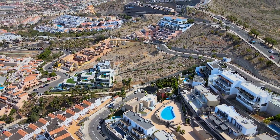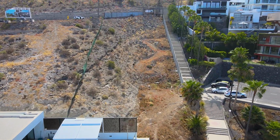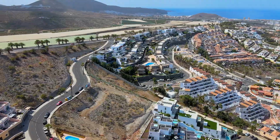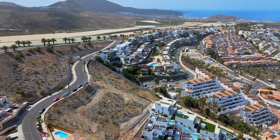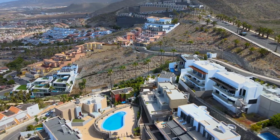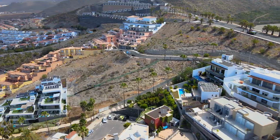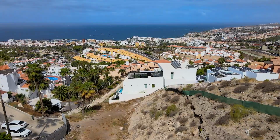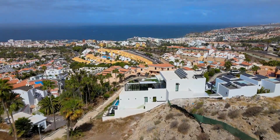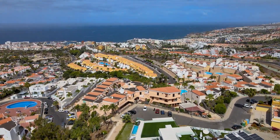Each villa has their own entrance and the plot to build is 536 square meters. There is a unique possibility to build these two villas with fantastic quality and materials, adapted for all types of families with all kinds of different rooms and areas, swimming pools and nice gardens to enjoy. Several outdoor areas with great panoramic views, as you can see.